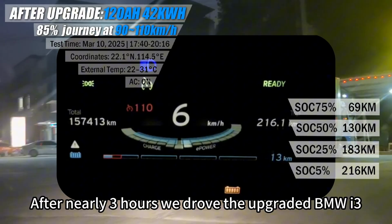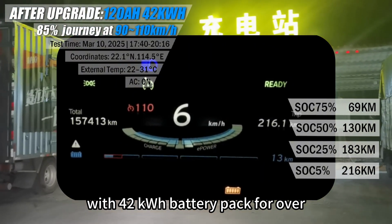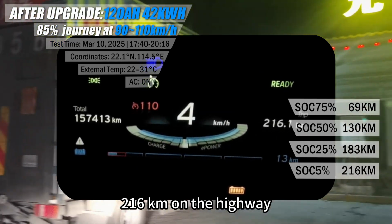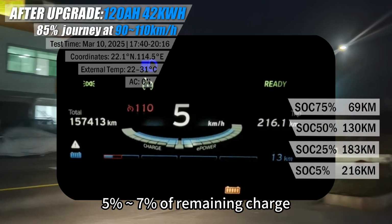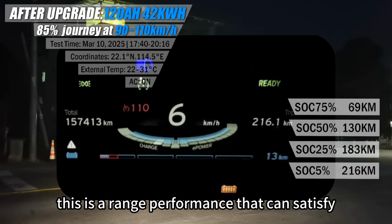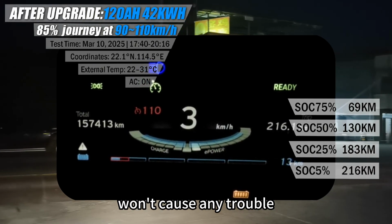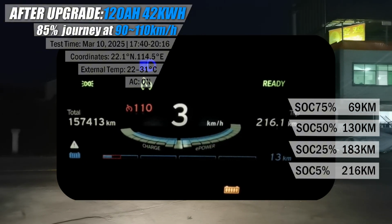After nearly 3 hours, we drove the upgraded BMW i3 with 42 kWh battery pack for over 216 km on the highway and still had roughly 5% to 7% of remaining charge. As a family driver, this is a range performance that can satisfy more than 95% of scenarios. At least your i3 won't cause any trouble for your weekend excursions due to the range issue.